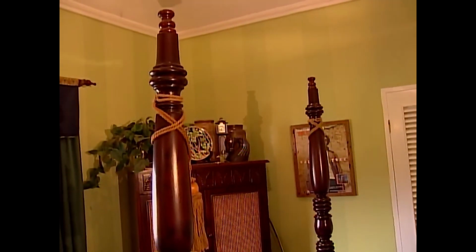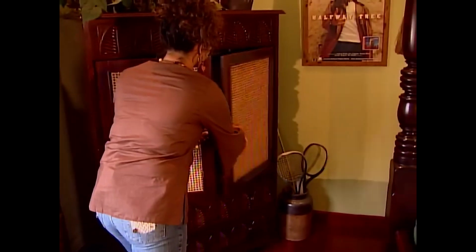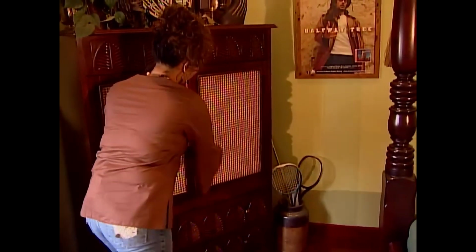Simple dresser. Looks like this may be where they house the television set. Ta-da! That's right. Hides the TV really nicely.